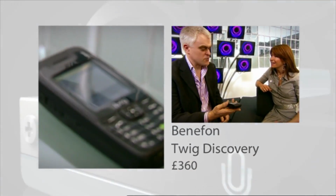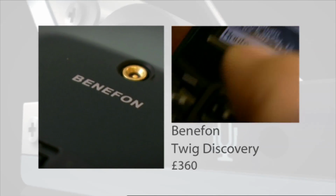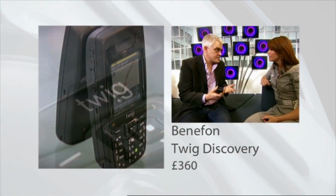Well, I've got a phone called a Twig. It's made by a company called Benefon. It's got GPS, and it's got sat-nav. In itself, that's nothing particularly unusual. But what's unusual is that the sat-nav and GPS is interactive. So you can actually ask other Twig users where they are.